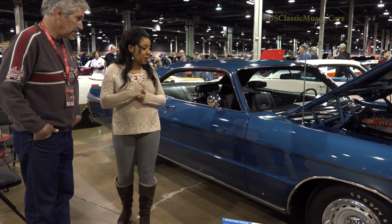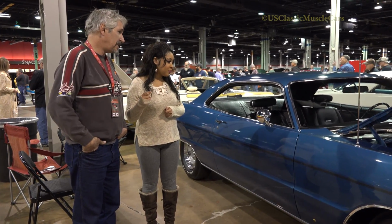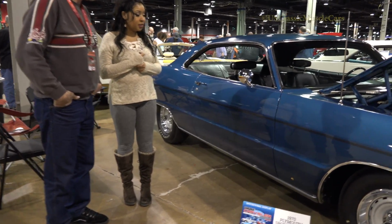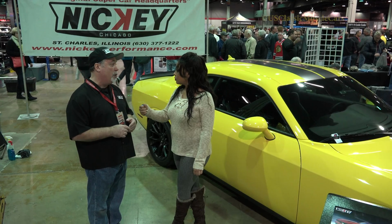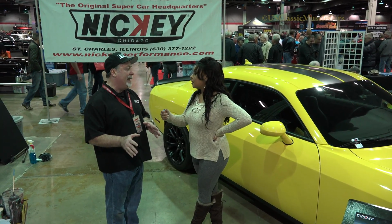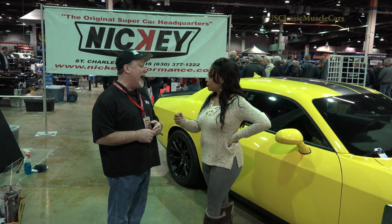Hey Dave, so what did you bring here today? It's a 1970 Plymouth Sport Fury GT with a factory 440 six barrel. Wow, it's beautiful. Muscle cars, anybody could go in and order one through the showroom floor. You spec'd it out, ordered it, and it got delivered. A supercar actually had to be built by somebody, and Nickey started that. They were the largest Chevy dealer in the world and based out of Chicago, Illinois.